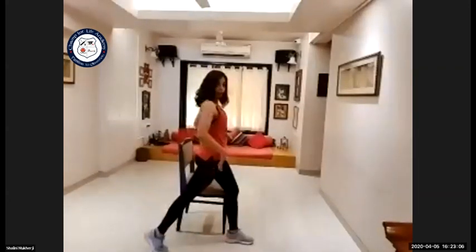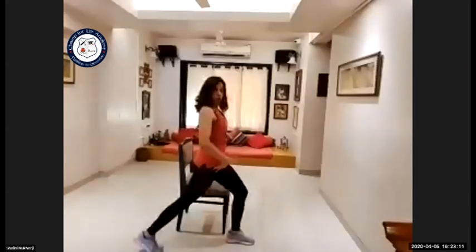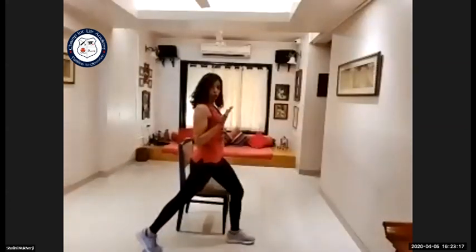Right leg in front, left leg back, hip facing the front. Go all the way down as much as you can and extend it. Take support if you want. What I don't want to do is a front and back. It's a down and up.